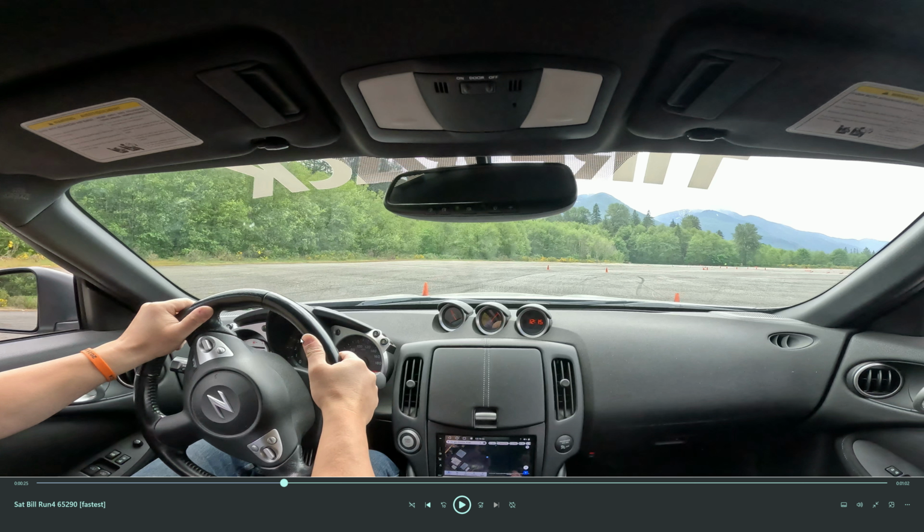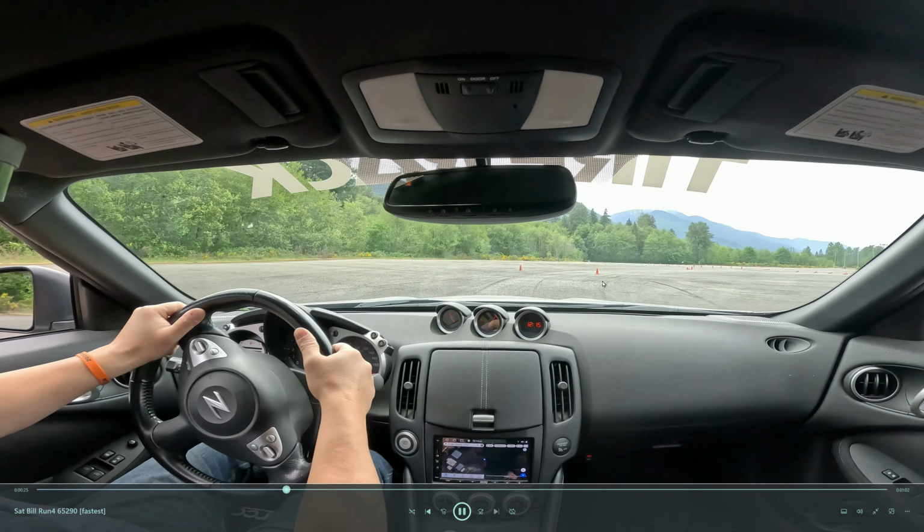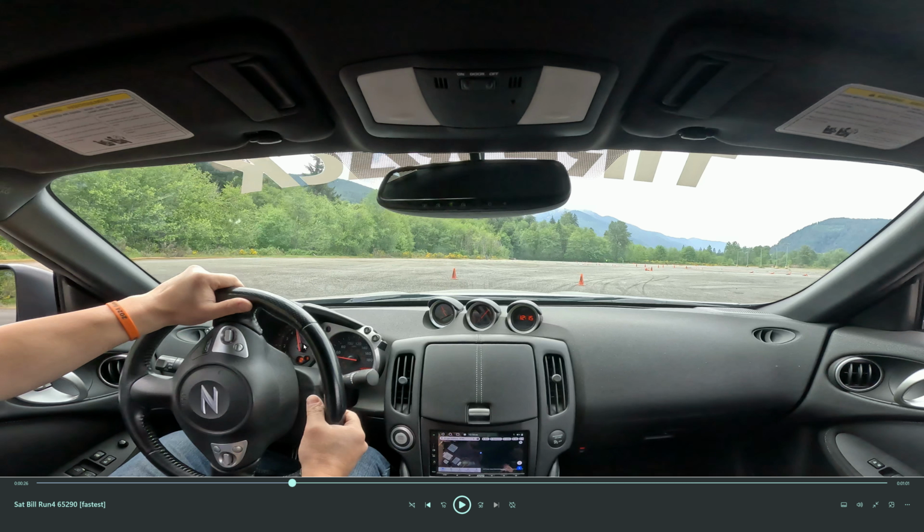So let's see where I actually start entering my corner. I start adding steering input to go around this cone right there. So you can see I just added steering input going around this cone. That way I can try to stay early on this and backside it. And this cone right here, I am actually ignoring. Of all my previous runs, I never got close to this cone, so I don't plan on it. I'm mostly focusing on that cone right there.